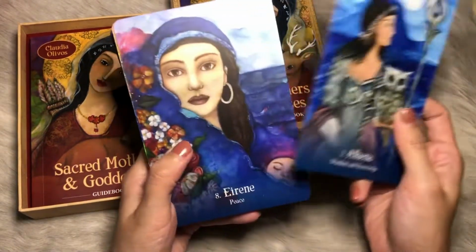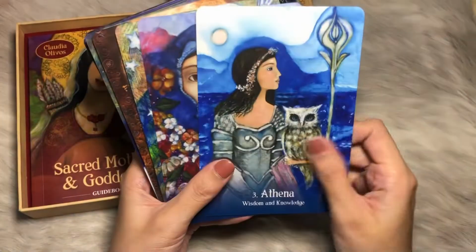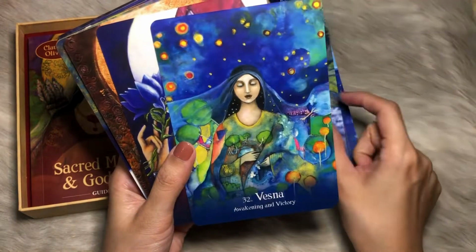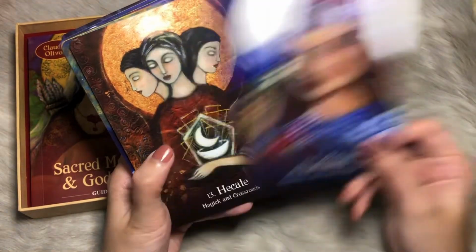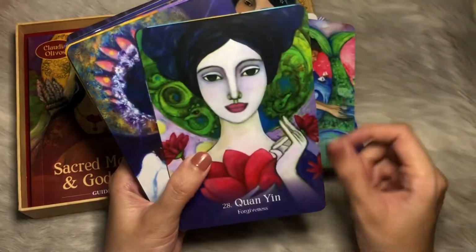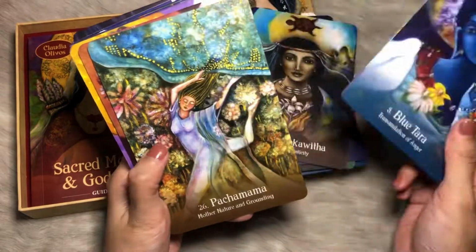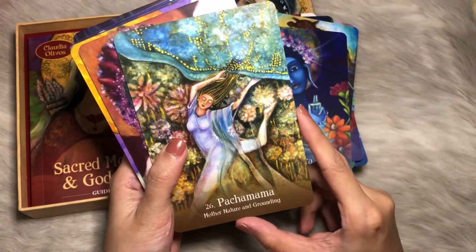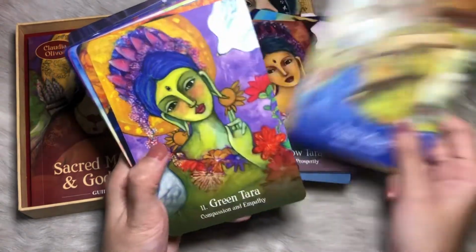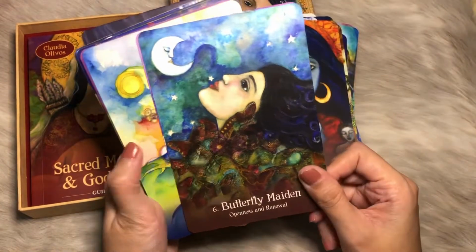So, beautiful. As you can see, this guidebook is matte. This deck is matte. Beautiful. It's very calming. Immediately, I receive that calming feeling. The imagery is wonderful. Transmutation of anger. Pachamama, nice. So there's a yellow Tara and there's a blue Tara and then a green Tara. Kali, of course. We love her.